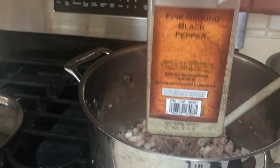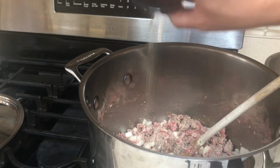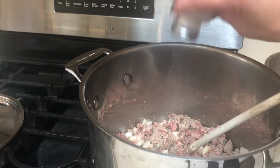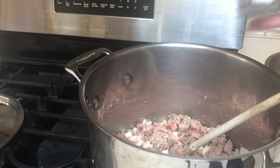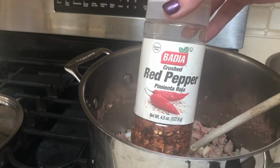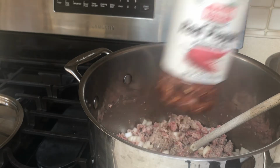And now it's time to add a little bit of seasoning. We're not adding much. The sausage has so much flavor, but I'm just putting some black pepper. I'm going to add some salt, just a little bit because, of course, pork sausage is very salty. And now it's time to add the heat. I love spicy. If you've watched my videos, you know this. So I'm adding quite a bit of crushed red pepper.